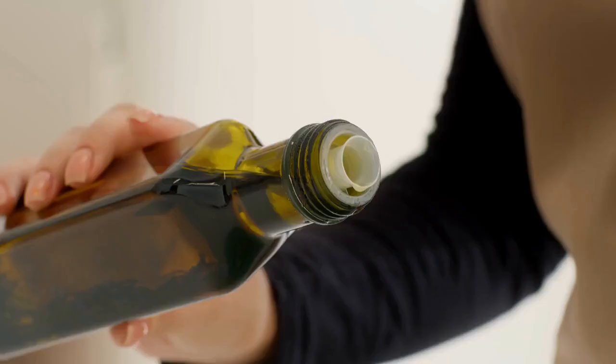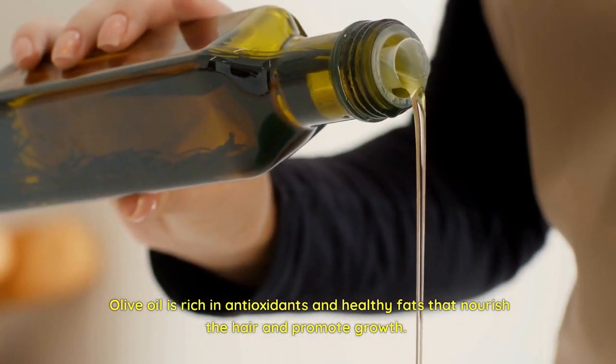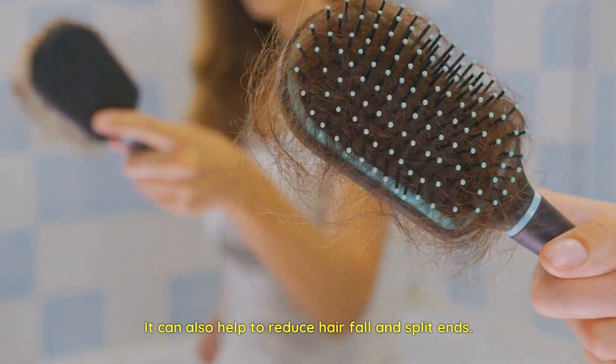Olive oil. Olive oil is rich in antioxidants and healthy fats that nourish the hair and promote growth. It can also help to reduce hair fall and split ends.